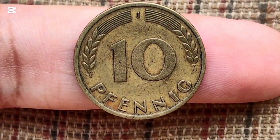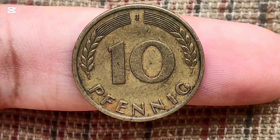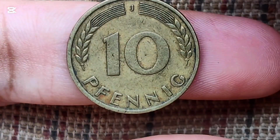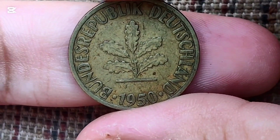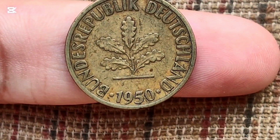Whether you're a seasoned collector or someone who just found a dusty old coin in a drawer, the 1950 Germany 10 Pfennig coin is a fascinating piece of history. Who knows? What seems like pocket change today could turn into a small fortune tomorrow.